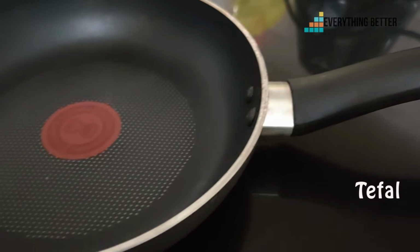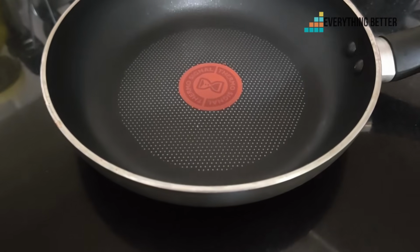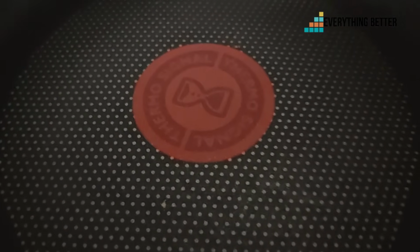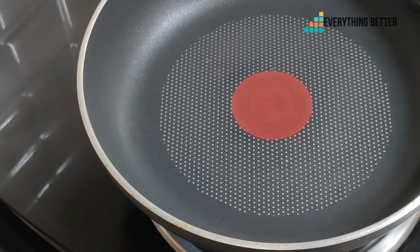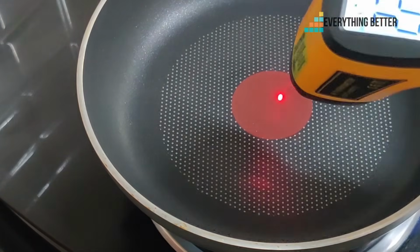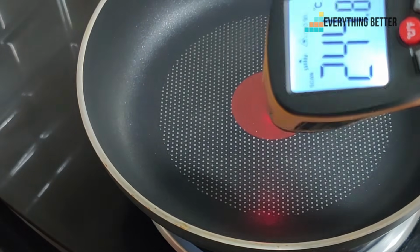Tefal is yet another option that has a high user rating. One of its patented features is the thermal indicator at the center, which turns completely red when it reaches an optimal temperature for cooking. But what we have found was that the temperature was close to 240-250 degrees Celsius, which is dangerously close to the temperature at which polytetrafluoroethylene breaks down to emit toxic fumes.